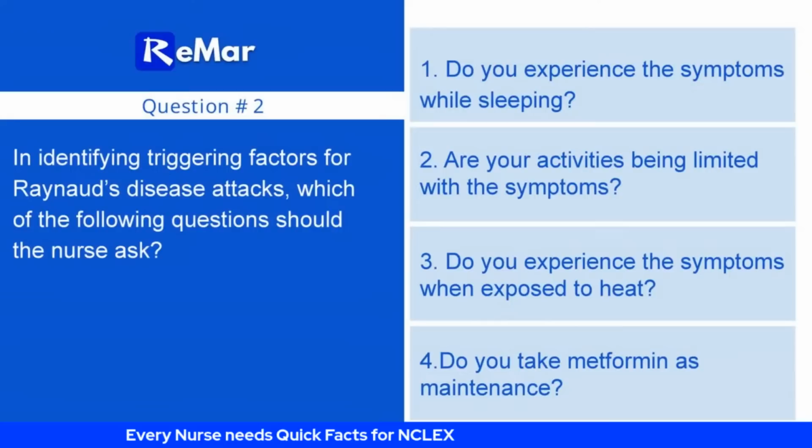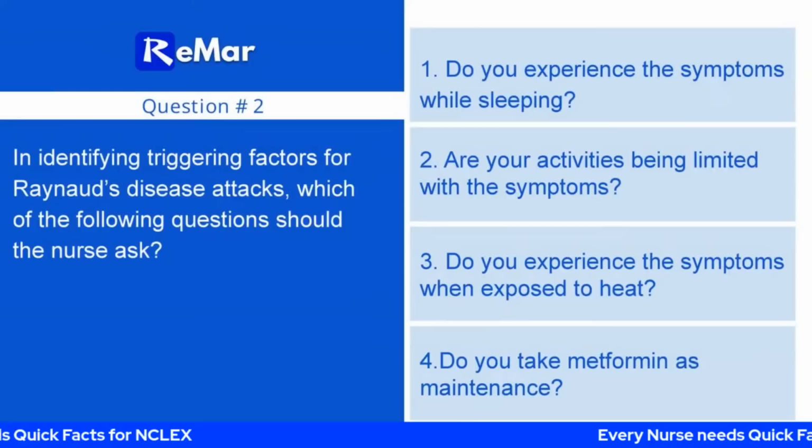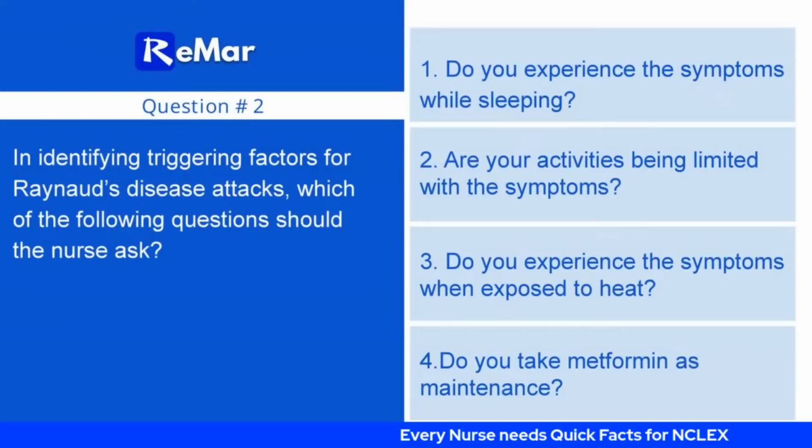In identifying triggering factors for Raynaud's disease attacks, which of the following questions should the nurse ask? I'm not going to let you see my face, so I don't give it away. Anyways, you're trying to identify triggers for Raynaud's disease attacks. Which of the following questions should the nurse ask? Number one, do you experience the symptoms while sleeping? Two, are your activities being limited with the symptoms? Three, do you experience the symptoms when exposed to heat? Or four, do you take metformin as maintenance?